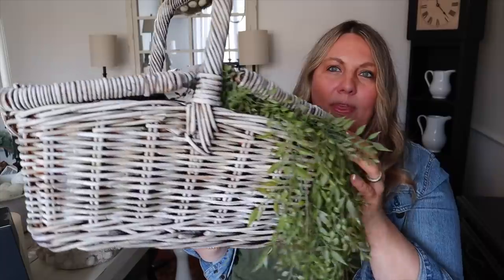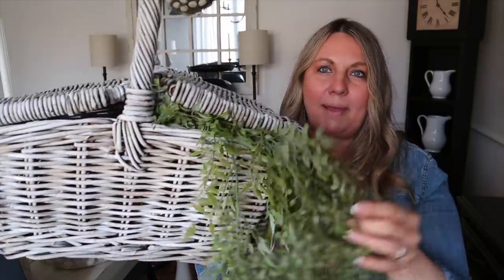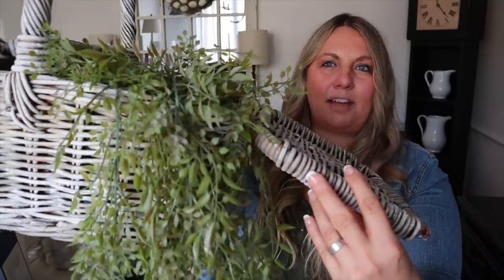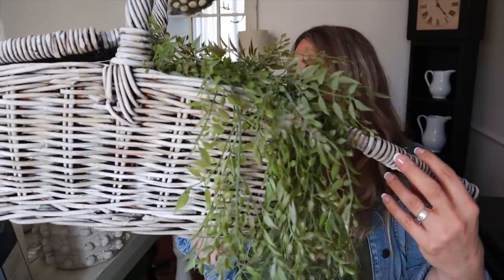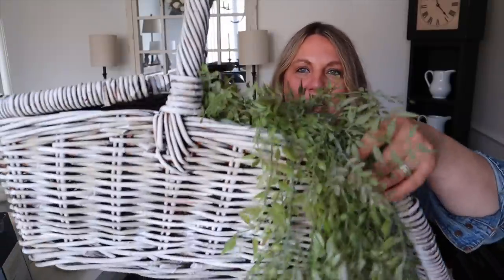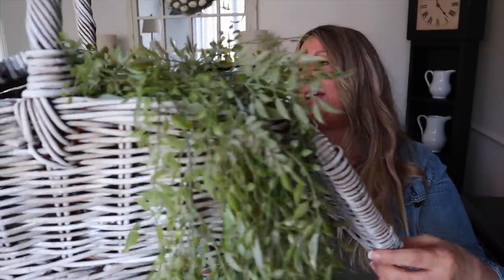So I kind of took it in my own hands, and that is what I did earlier today. This is how it is now. It's more of a gray basket, and this green area is also from Tattered Tulip too. I got it another time because I wanted to put this on top of my dryer, but I just loved the basket and how it opens on both sides. But I ended up painting it.